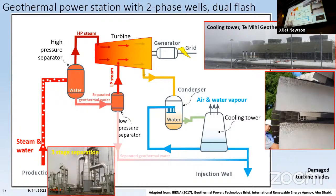Okay, so you have steam and water coming up the well, and this goes into a steam water separator. Essentially, you have steam coming out, which will go to the turbine, and then you can have hot water coming out here. Well, actually, there's different separator designs, but conceptually, this is fine. Then you can take this hot water to a lower pressure separator, because remember, it's boiled at this higher pressure, and then this water will boil again at a lower pressure.